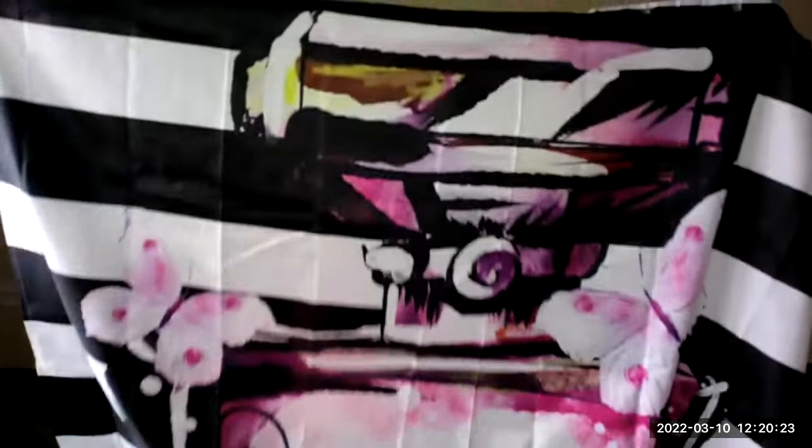Yes, this is cute, glam, y'all. Y'all know I'm a girly girl, glam. This is one of my shower curtains. It has a perfume bottle on it. Yep, it does. It has a perfume bottle.